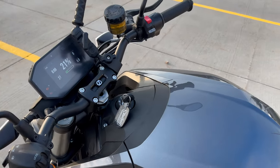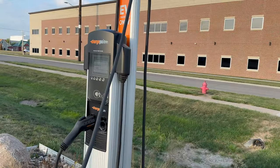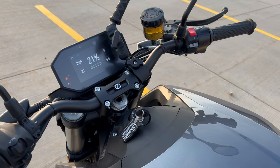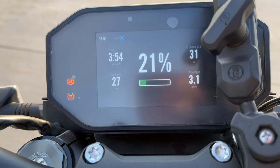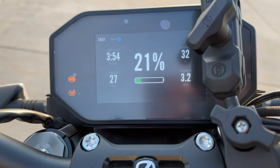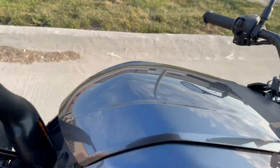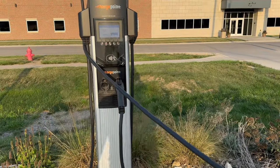Well, this is what I was afraid of running into. It does not want to charge. It's connected, says not charging. I made sure that the scheduled charging is not on. I guess I'll try the other side. Okay, it looks like it's working now. I had a switch so that I'm plugged into the other side.